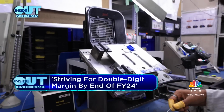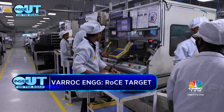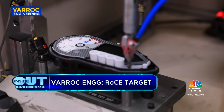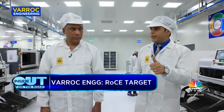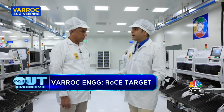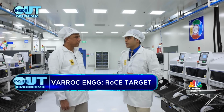A couple of other aspects. The ROCE, you're saying you're at around 17-18%. You're looking to take it to 25%. By when? This is also a target. I think probably within the next 1 year to 15 months is what we are looking at. Outbeating the industry in terms of revenue growth, margin improvement year on year, and ROCE to the mid-20s. That's our target.